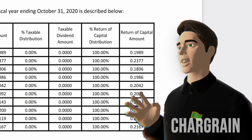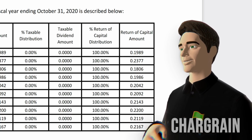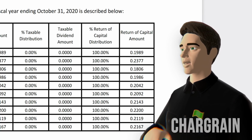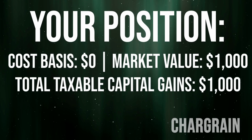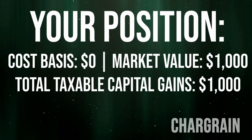Remember, qualified is better, ordinary is not so good. So at this point, on paper, as far as the IRS and your brokerage are concerned, it would look like you paid $0 for your $1,000 in QYLD shares. So it would look like you got every single share that you paid for, which was $1,000 by the way, for free. Meaning that if you sold, they would say that every single share of QYLD you own, despite paying for them fair and square, is pure capital gains profit.